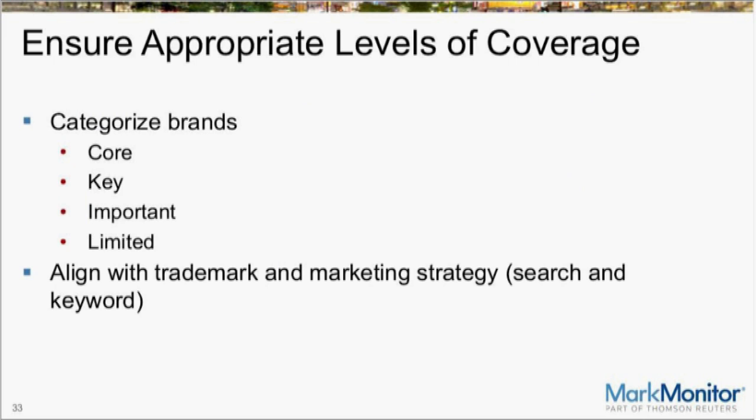When we talk about ensuring appropriate levels of coverage, brands determined to be core or key are typically those brands that require greater coverage. You can look at variations, misspellings, and typo-squats in the .com domain for those types of assets. For important or limited brands, focus on exact match registrations unless you encounter significant cybersquatting. That would change your strategy. Brands with more than 5,000 instances of registration abuse in a .com should typically be treated as a key brand.